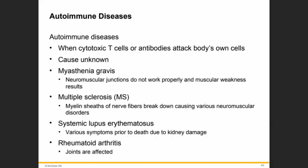Autoimmune disease: this is when T cells or antibodies attack the body's own cells. The cause is not really known. We have an autoimmune disease in which the neuromuscular junctions do not work properly, and therefore they weaken muscle contractions. We call that disease myasthenia gravis.